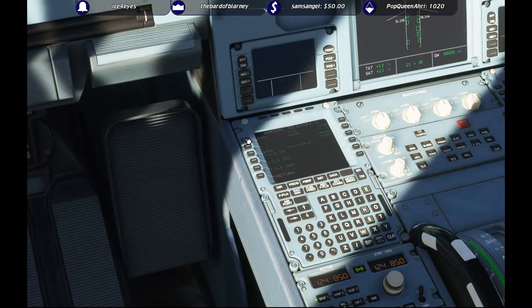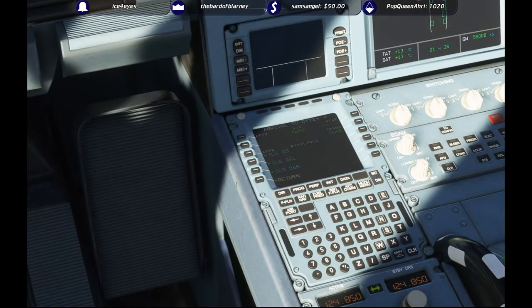Our arrival, let's do. YYZ05. By a new birth. Okay, I think I found a bug for you guys at FlyByWire Sim. I'll have to report that at some point. Alright, so means Odin. After Odin, we're gonna go direct F. One.